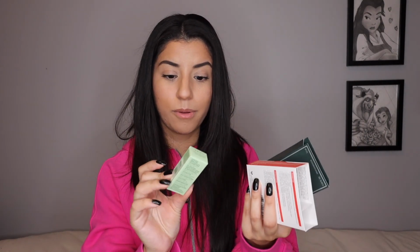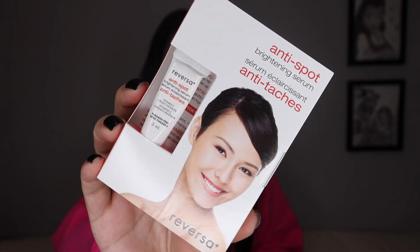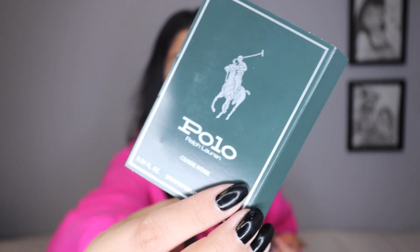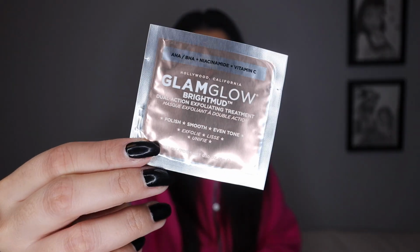I usually just go in store, but they included a Clinique Smart Repair Wrinkle Correcting Cream, an anti-bright spot treatment, Ralph Lauren cologne. This one actually smells pretty good. I might give this to my boyfriend actually. And a Glam Glow exfoliating treatment.